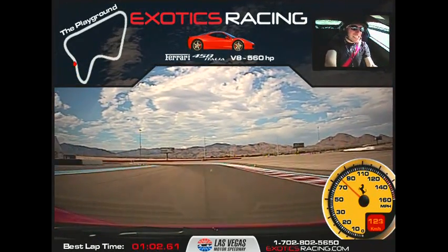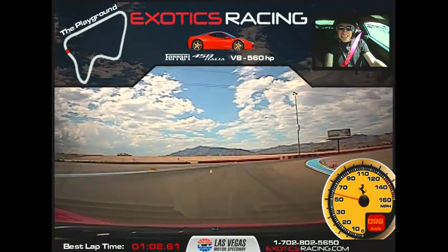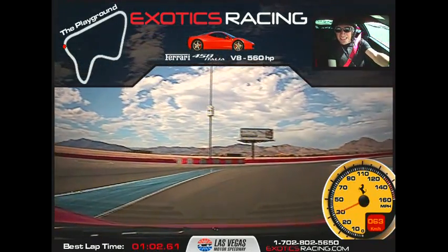Brake here. Turn in. Look forward. Straight to that turning point. Squeeze that throttle. There you go, Dave. Keep going right at it. Smooth. We're going to brake. Turn in tight to your apex. And now squeeze that throttle.